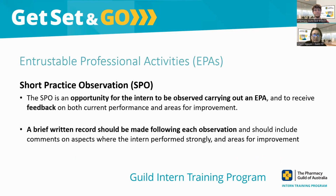Along with this, the short practice observations are an opportunity for the intern to be observed carrying out one of the EPAs, and be provided feedback on their performance and any areas that they need to improve. And this is where we're, I guess, looking for your support. A brief written record should be made following each observation.